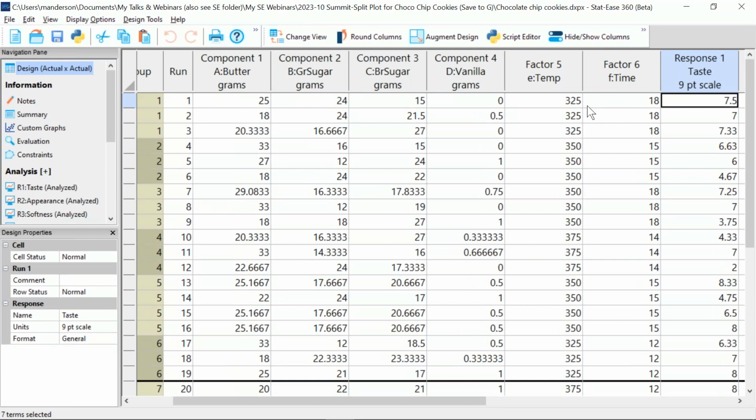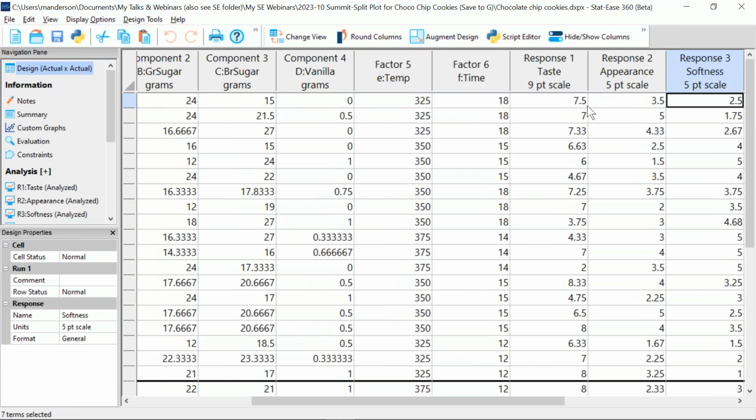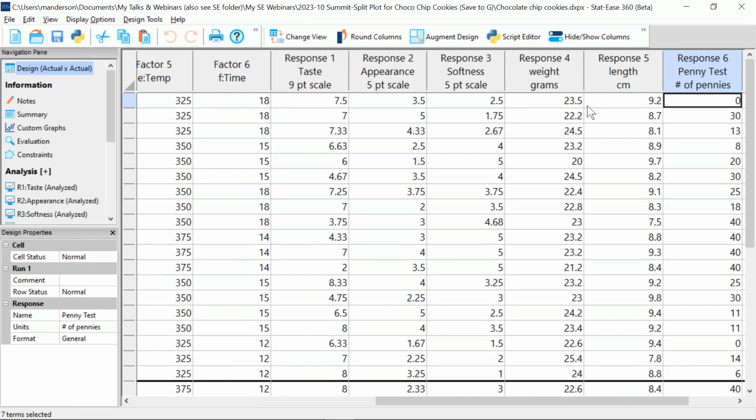Now going to the right, we see that she had a taste panel that rated on a 1 to 9 scale, where 9 is at the top. And they looked at the appearance on a 5-point scale. They evaluated the softness of the cookie, and this was personal preference, but in the end is whether they wanted soft or crispy. And then the weight was measured and another physical attribute, the length.